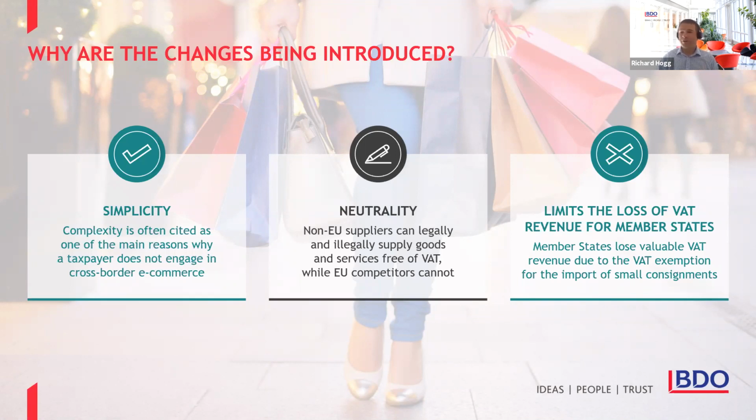So what the new rules are trying to do is help EU member states collect VAT on the goods and services that are supplied to consumers in their country. And the overriding principle is that if you're selling goods or services to a consumer in an EU country, that supply should be taxed in the country where the consumer is based. There are exceptions to that, but that is the overall principle.